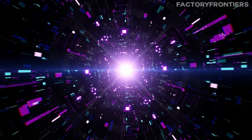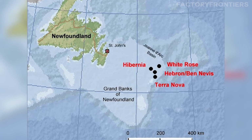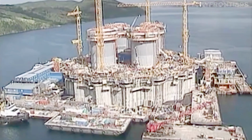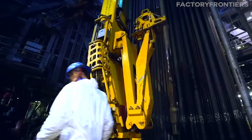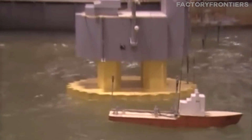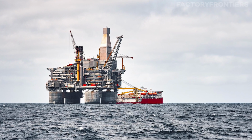Let's talk about the future of the oil field. The Hibernia oil field, first discovered in 1979, was initially expected to have a lifespan of 20 years. However, thanks to advancements in extended-reach drilling, geological and reservoir modeling technology, and regular maintenance, the projected life of the field has been extended beyond 2040.